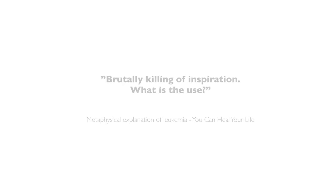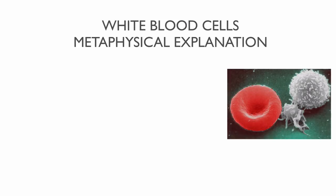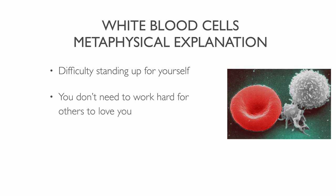According to Louise Hay, leukemia is due to brutally killing of inspiration. What is the use? And blood disorders happen in people that feel lack of joy, lack of circulation of ideas. White blood cell problems signify difficulty in standing up for yourself. A white blood cell count that is too high indicates an aggressive personality, so you are quick to take offense. If your white blood cell count is high, you have to realize that you don't need to work hard for others to love you, so your body is telling you to love yourself first. So stop seeking others' love and find it within.